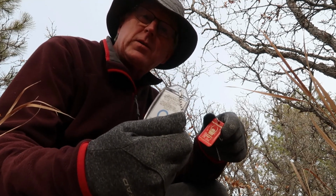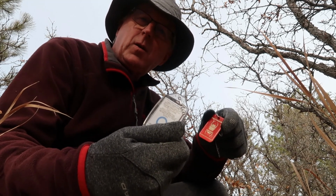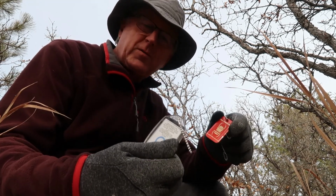This little hike I'm on right now is a Park Once and Find 6 adventure. Hopefully I'll go 6 for 6. This is 1 for 1 so far.